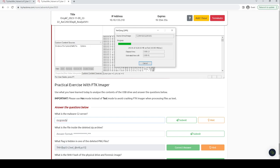What is the malware C2 server? And that was McGreedy, so McGreedy secret C2.thm, I believe it was. Yeah, that's the correct answer. So McGreedy secret C2.thm. So not McGreedy's secret, but McGreedy secret C2.thm.